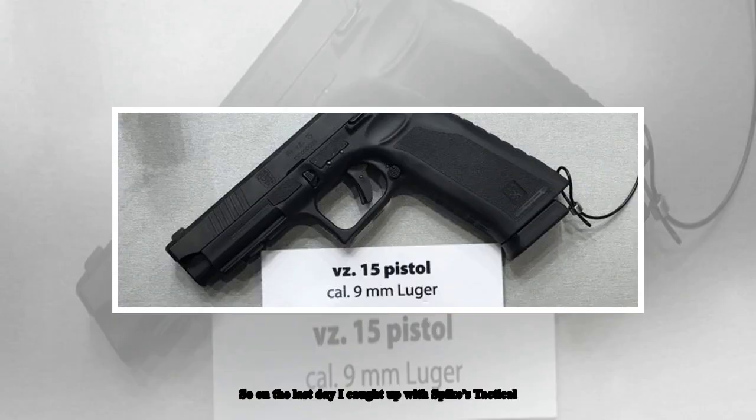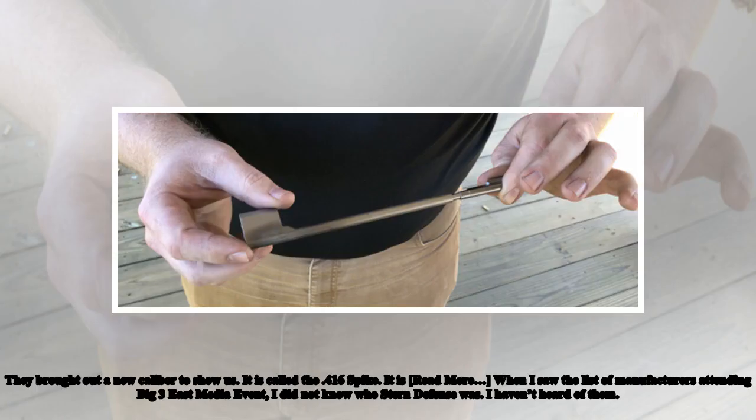I almost missed this at Big 3 East, but Sean mentioned it and showed me a photo. So on the last day I caught up with Spike's Tactical. They brought out a new caliber to show us. It is called the .416 Spike. It is read more.